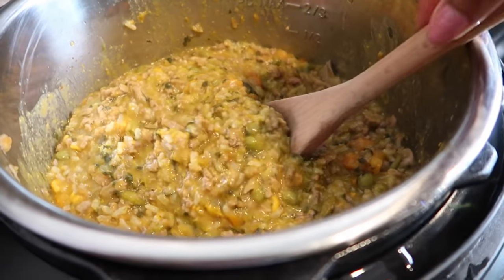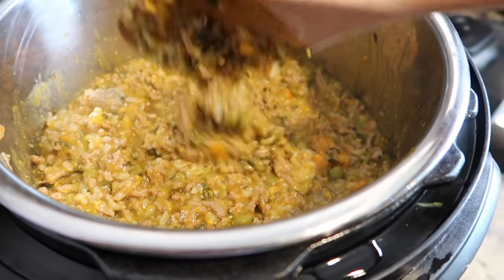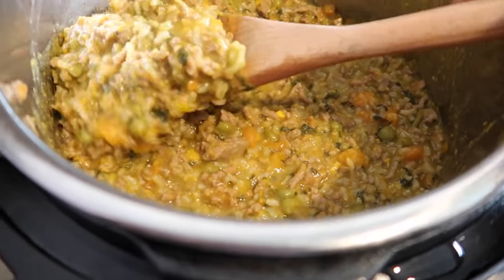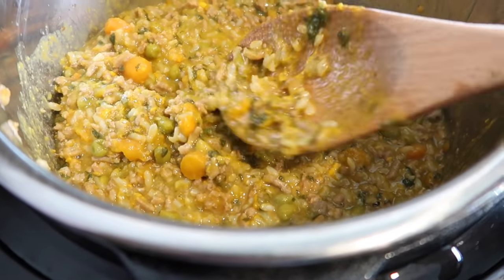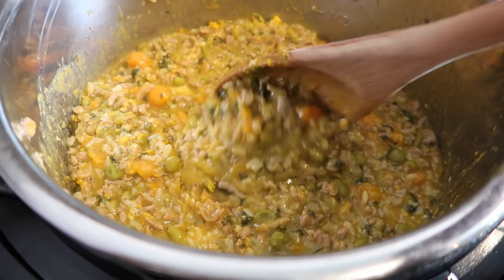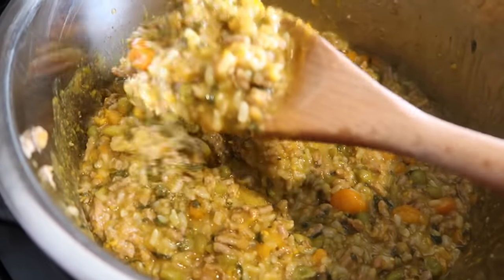So this is the consistency you're looking for. It is perfect. It is still piping hot right now, so I'm gonna let it cool off, but you can see I really took that tool and I mashed everything. So there's tiny bits of carrots and sweet potatoes. They're not too chunky, not too big. Perfect for my puppy and perfect for Bentley so that they don't choke on anything, and everything's softened since it was pressure cooked.